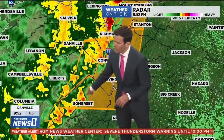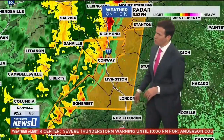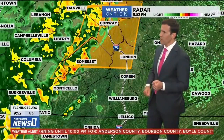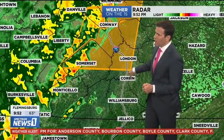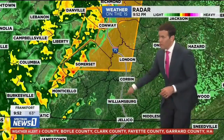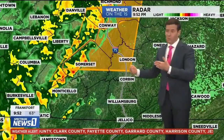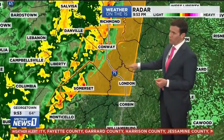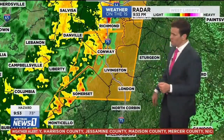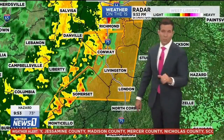The one moving out of Somerset, we'll have to keep an eye on as well, because that's going to end up moving towards the Livingston area. And then we get in towards Corbin, all the way down to the state line there, and there's London as well. You're not seeing it yet, but you still get the storms coming through here shortly. So London, you're under a severe thunderstorm warning, but the storm is still a ways off to your west, so you're going to be one of the later ones to see it, probably about 15, 20 minutes from now.